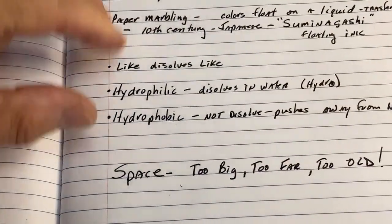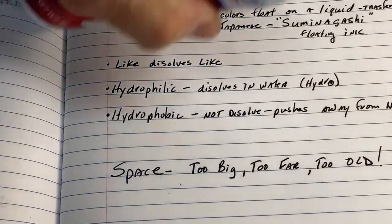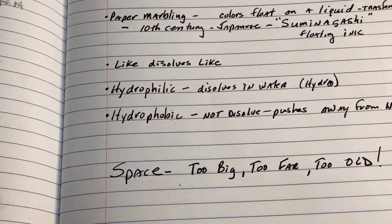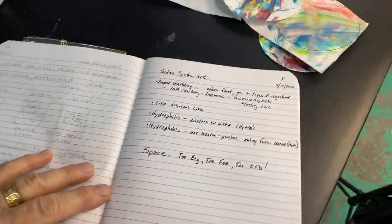The science is that the food coloring dissolves in water, but not in shaving cream. And we're going to have some fun. And I'm going to show you what we can do with this a little bit later. Let me zoom back out and we'll get things going here.